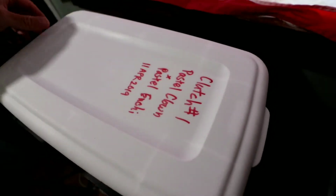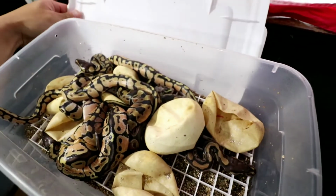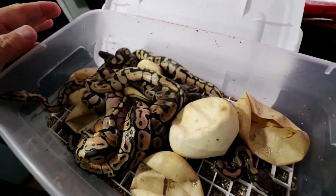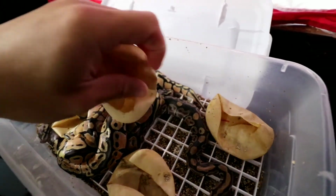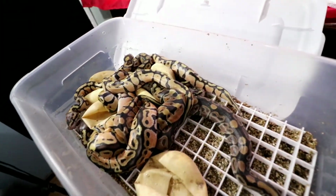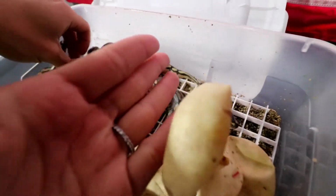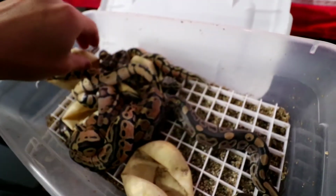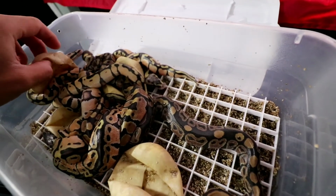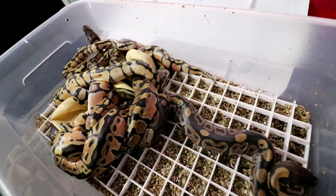So that's the clutch right here. I'm gonna go remove them, and as you can see, they all came out of the eggs. Nice and healthy, beautiful babies. Let's remove these. Your lovely assistant, please hold those egg shells. What the heck? Oh my, you're making it really difficult right now. So, yep. Just take out some of these eggs and we'll check out these babies, okay?